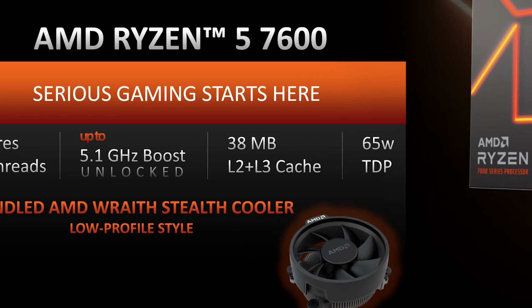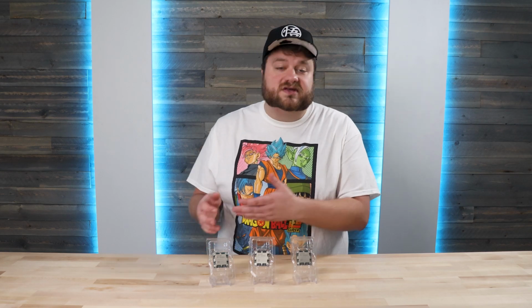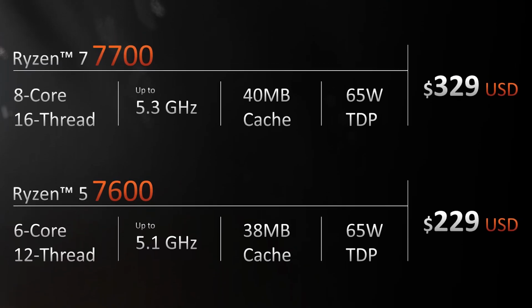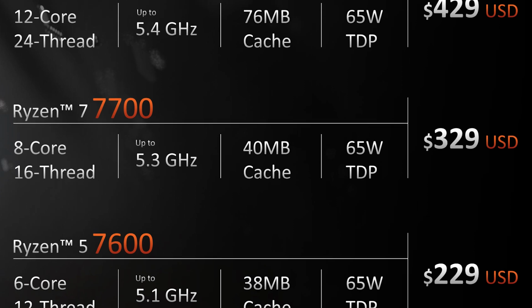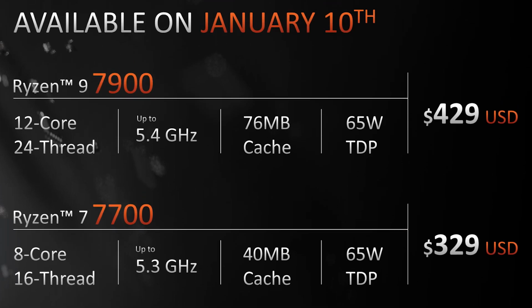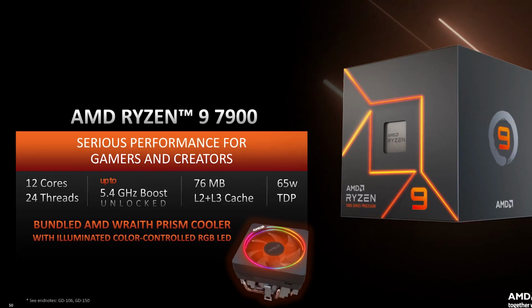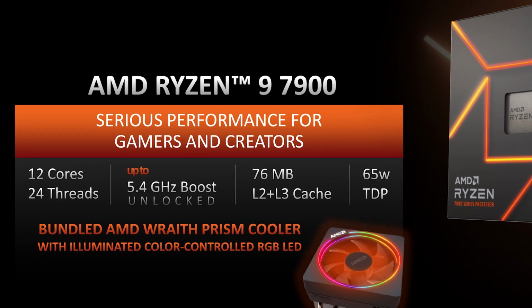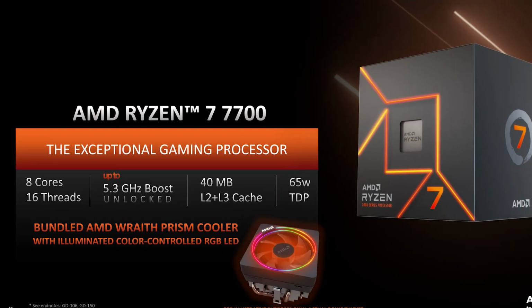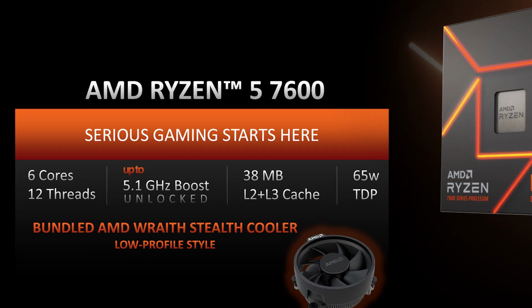Ryzen 5 7600. The primary difference between the non-X models and their X counterparts, besides price, is the lower TDP to 65 watts. Instead of 170 for the Ryzen 9 part and 105 for the Ryzen 7 and 5 parts. So it is a significant drop in wattage, and that lowers the boost clock of the 7900 by 200 MHz, the 7700 by 100 MHz, and the 7600 by 200 MHz.